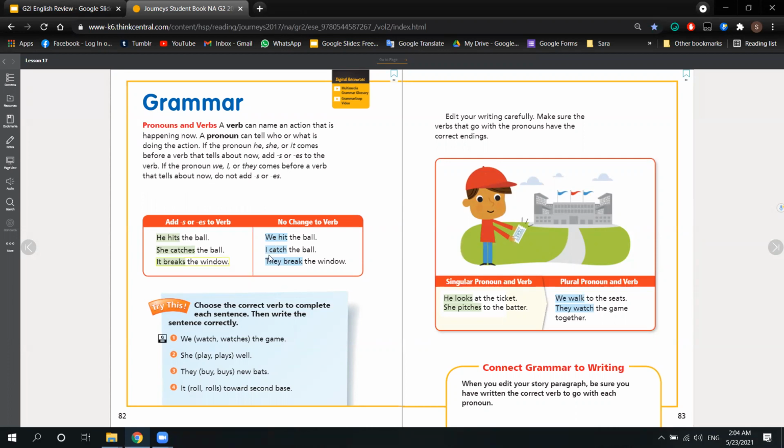So the pronouns we, I, they, and you, we don't change anything on the verb. It stays as it is. And if we have he, she, it, we have to change the verb, okay?